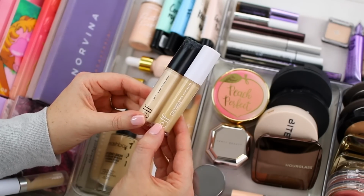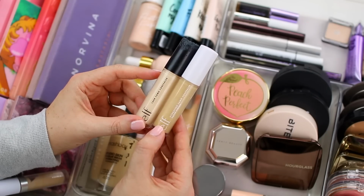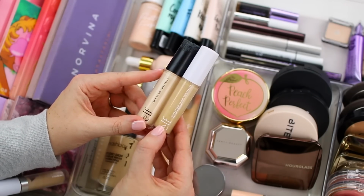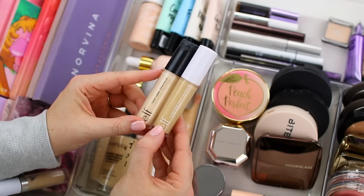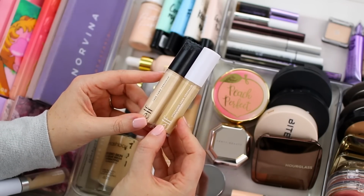So I do like the 16-Hour Camo Concealer. That one is a full coverage matte concealer. It will stay in place all day long. Light Sand is a little bit too light for me, but typically I mix in a little bit of this one. I don't like the Hydrating Camo Concealer on its own.